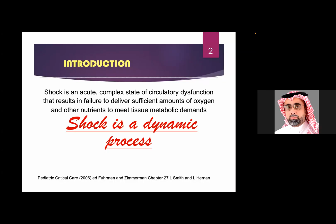The different types of shock, how to make a good differentiation between the different shocks, and how to manage and select a good approach for this patient. Shock is very difficult. It's an acute and very complex state that can be faced in the ER.